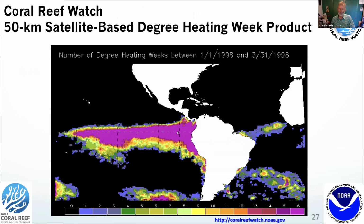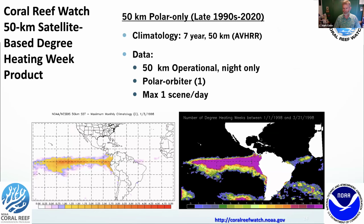So that was the degree heating week product, and this became the first and most important of the products because it was much more predictive of coral bleaching, and continues to be much more predictive of coral bleaching to this day, than anything that's just based on anomalies without having that accumulation through time. So these were the products that were used starting in the late 1990s and were really used until about 2015. The products were actually run until 2020 because we wanted to keep them running as long as we could, accumulating data to compare what came later, the new version, against the older version. So we understood what was going on in the change.